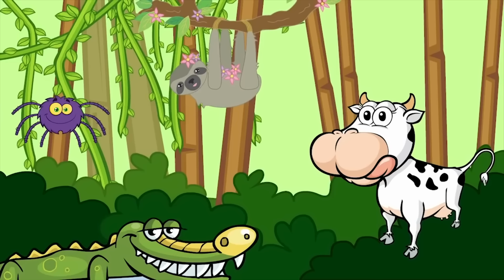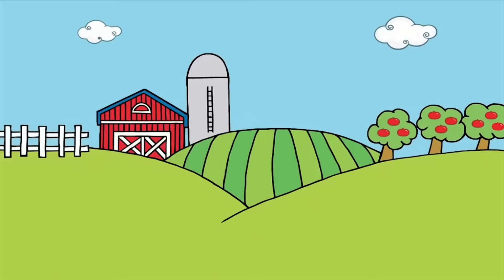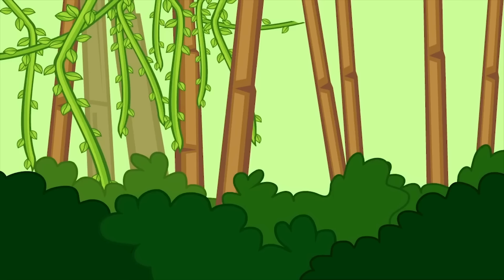Which animal doesn't belong here? Cow, spider, crocodile, or sloth? Good catch! A cow doesn't belong in the jungle. What about here? Which animal does not belong? Butterfly, panda bear, buffalo, sheep. Great work! A sheep doesn't belong in the jungle. Good job identifying the animals and sending them back to their homes. Wrong heads. Can you match the jungle animal's head to its body?